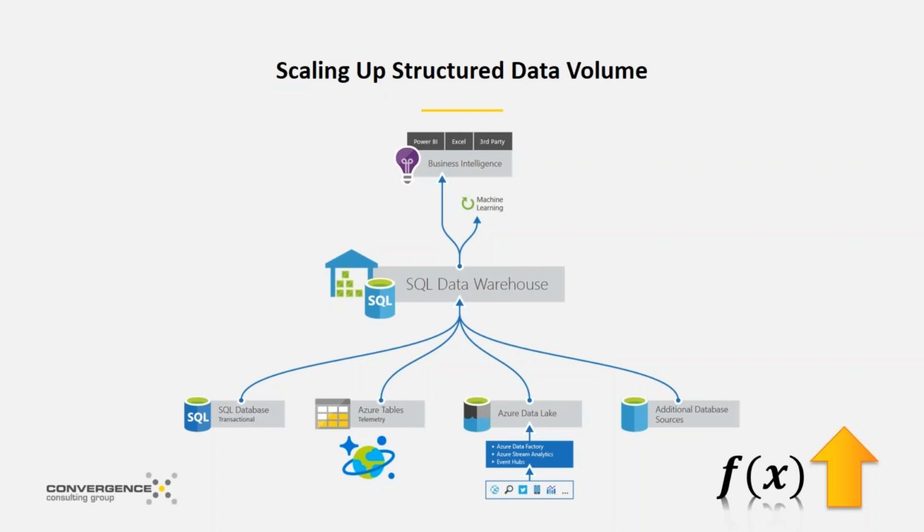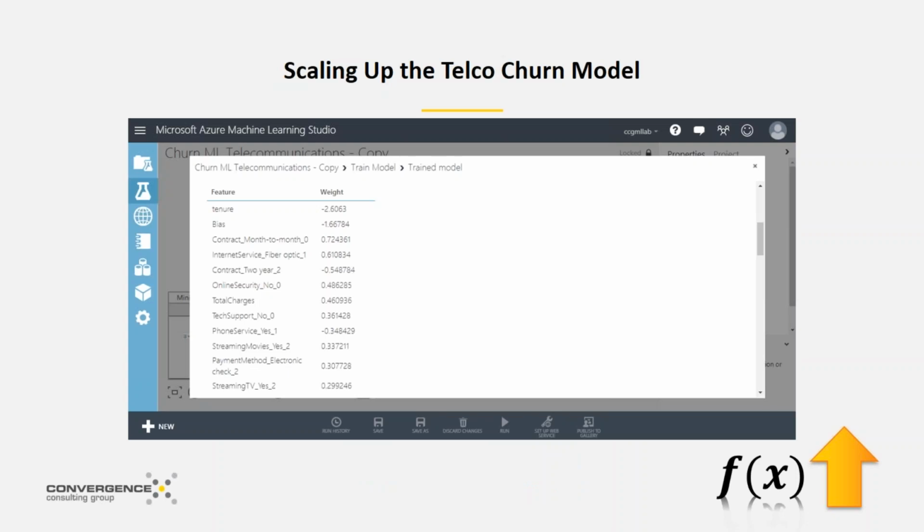Let's talk a little bit then about scaling up our churn model. How does this apply? Well, in our churn model, what you can see here is the actual weightings. So this is a feature of using Azure Machine Learning. You can go in and see your model, how it's been trained. In our actual weightings, we have a number of different features that could be leveraged on a larger scale, so scaled up.